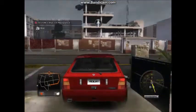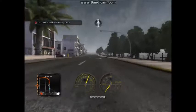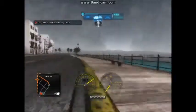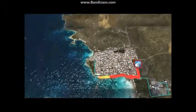After an accident or after leaving the road, it is possible to return to the road quickly. To find your way around the island, it is important to use the map.